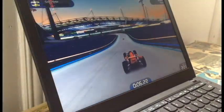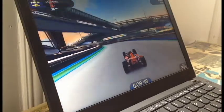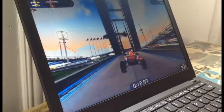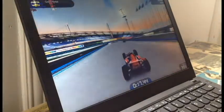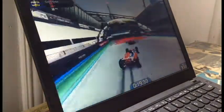Here is an example. This is TrackMania. It runs pretty well on this at a capped 30 frames per second, so I didn't bother to benchmark it. This is just one of the games that I would say would be quite good, some older games. Now into the proper gaming benchmarks.